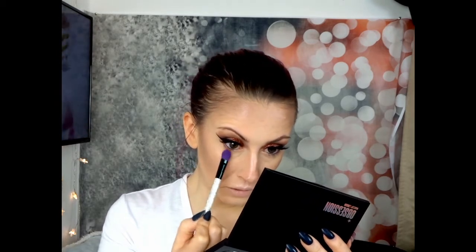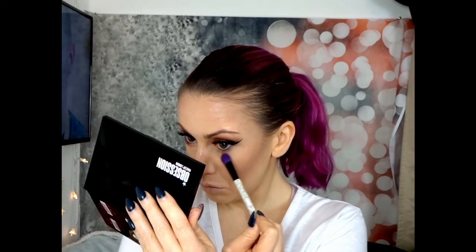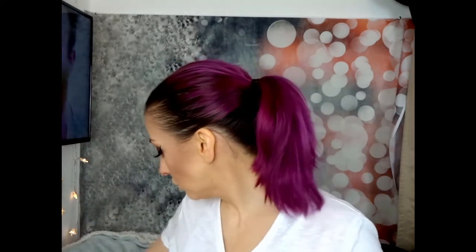Oh my God, I love that. Ooh, I love that. You can even see from there just what a difference that makes. Love it. I really like that, and that complements that copper colour so nicely. Yep, I am loving that one.